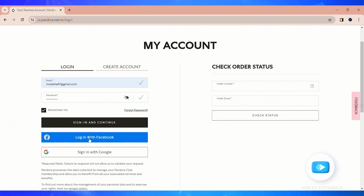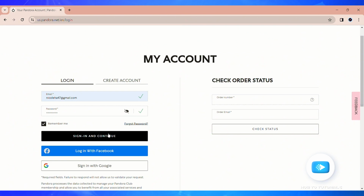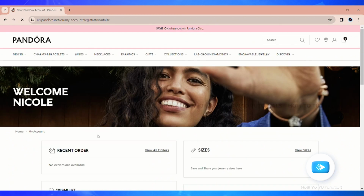Here, as you can see, you can also log in with Google or Facebook, but you'll have to keep in mind that Pandora will use your Facebook and Google information. Regardless, after entering all your credentials, all you'll have to do is click on this Sign In and Continue button. And now you've successfully signed in to your Pandora account.